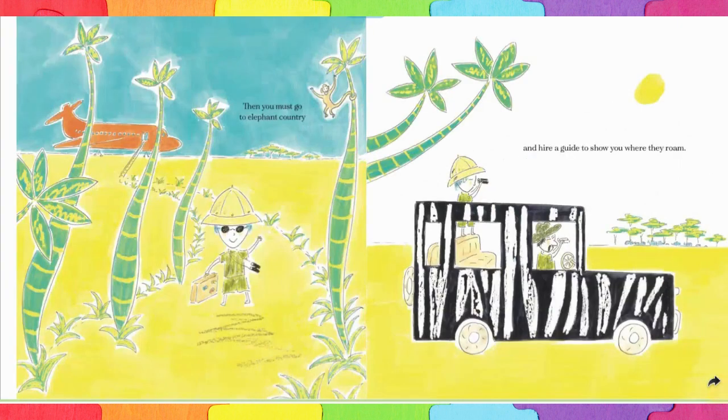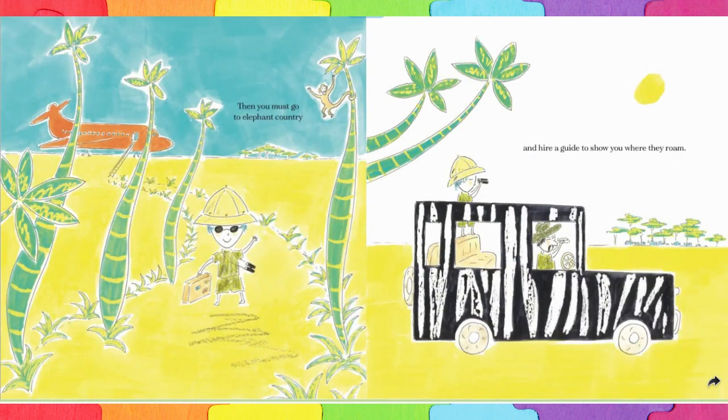Are you ready to find out how to catch an elephant? If you want to catch an elephant, first you must find out where elephants live. Then you must go to elephant country and hire a guide to show you where they roam.